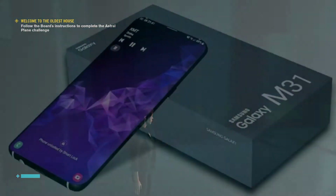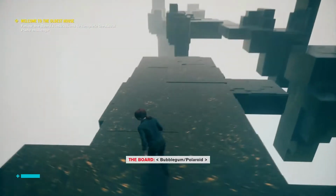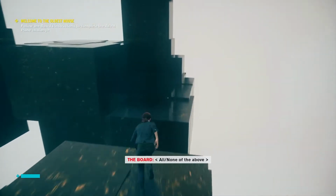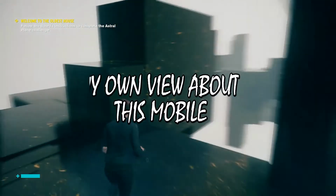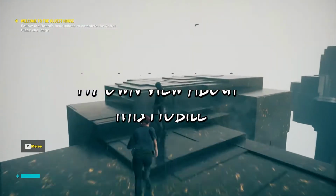I will be reviewing the Samsung Galaxy M31. Now in the previous video I talked about another mobile. I just discussed the key specs and I realized that if I only discuss the key specs there's no benefit in that, because you can also Google it up. So in today's video I will be discussing the key specs but very briefly, and also what I think of this mobile. Is it worth buying or not? So let's start with the key specs, very short.